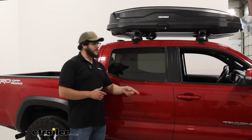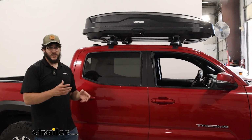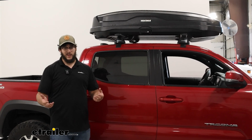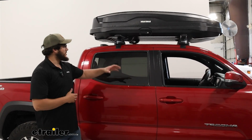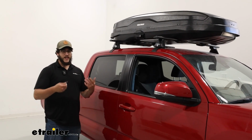So your next option is most likely going to be your roof, especially if you are just hauling some extra luggage, because trying to take a trailer behind you just for a few things of extra luggage really is going to be a lot just for that situation. So that's why I really like these roof boxes. And using the one today is pretty easy.